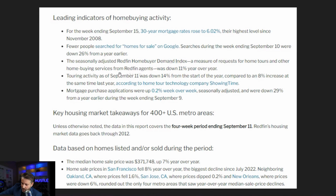Here's what I'm really concerned about. Mortgage applications. Mortgage applications are down a whopping 29%. And that is going to hurt me. That is going to probably hurt the company I work for. That is not good. I definitely see a lot of pain coming in the mortgage sector, unfortunately, but it just means we're going to have to work harder as loan officers and do better.